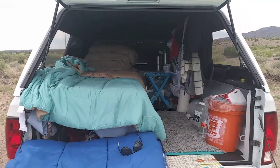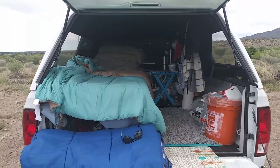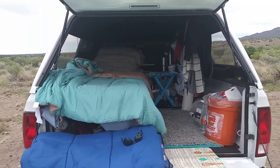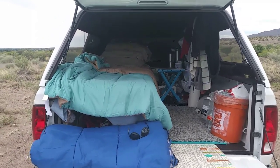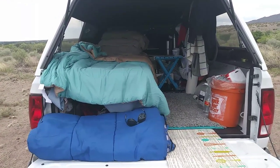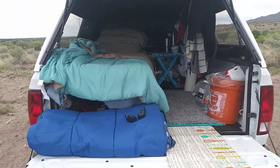Hi guys, this is me, Rusty78609, at a BLM campground north of Socorro off of County Road B90. A little hard to find, but it's worth it because there's not a soul here. But anyway, I want to do two things. I want to show you my camper setup now.